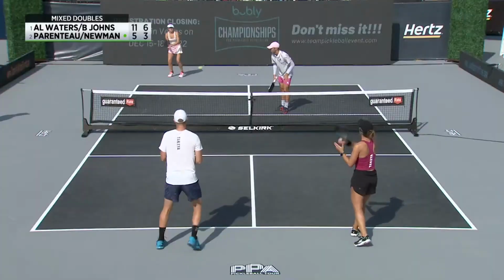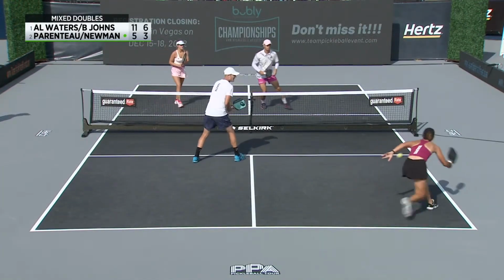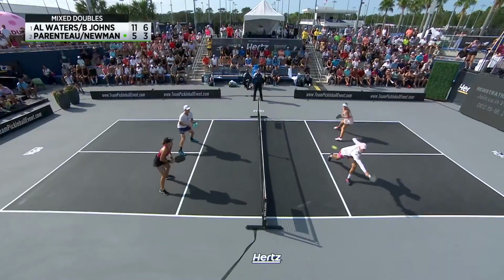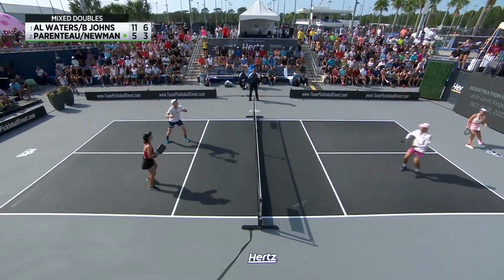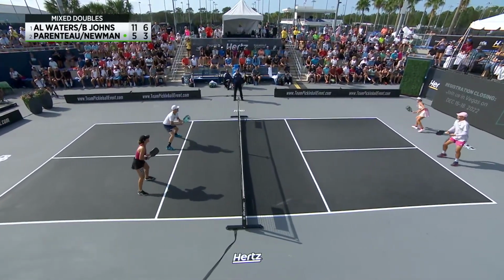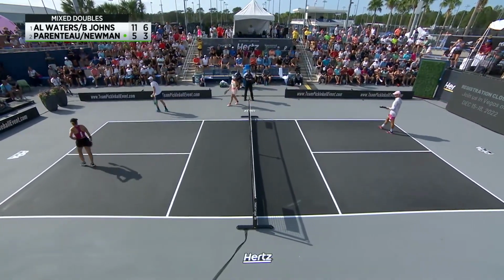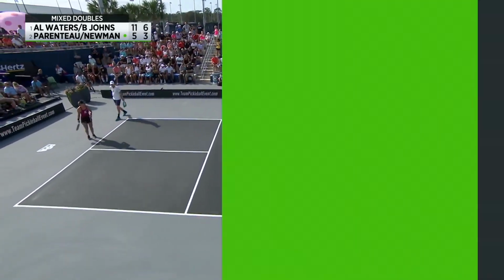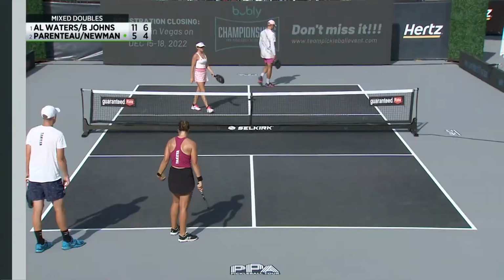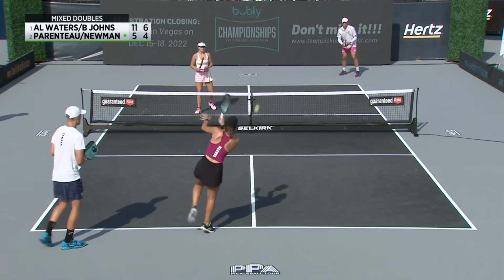3-6-2. Yeah, nice little flick to keep Johns honest in front of her by Parenteau. So now that's her shot with Riley on the left. Ben goes for an Ernie. Great defense on that baseline. Riley, really smart decision. Not much Leigh could do about that. No, just took a little disguise, had the paddle up like he was going to kill it, and then just dropped it over. Very smart.